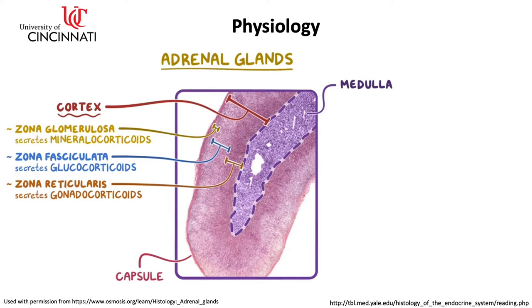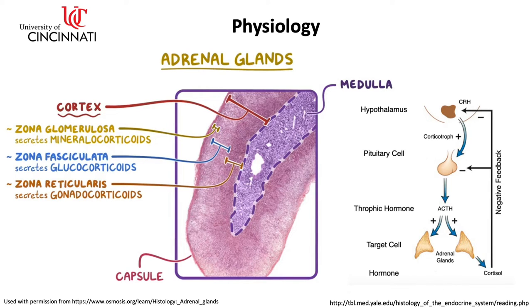The second layer of the adrenal cortex is the zona fasciculata, which releases cortisol. Cortisol plays several important roles, especially when the body is under stress. One of these roles is promoting gluconeogenesis in the liver, raising blood glucose. During times of stress, the hypothalamus releases CRH, which stimulates ACTH release from the anterior pituitary gland, which then stimulates cortisol secretion from the adrenal gland. The third layer of the adrenal cortex is the zona reticularis, which releases androgens like DHEAS, the precursor for testosterone.